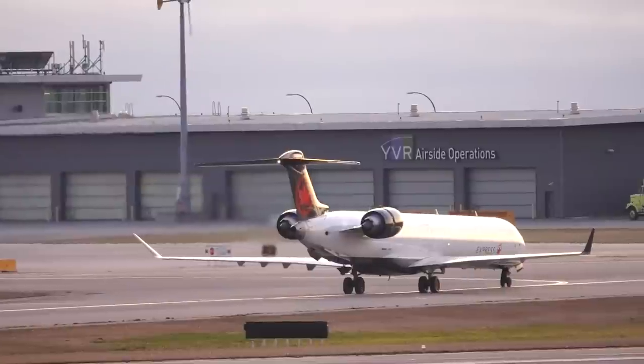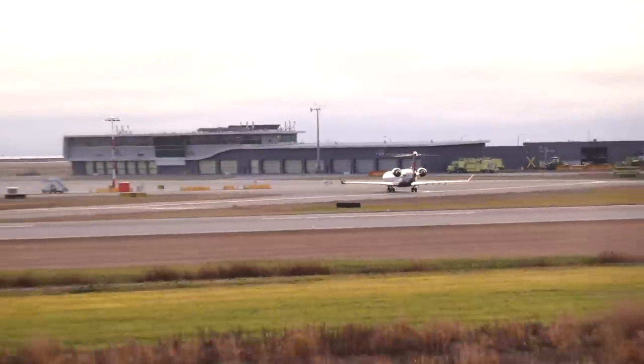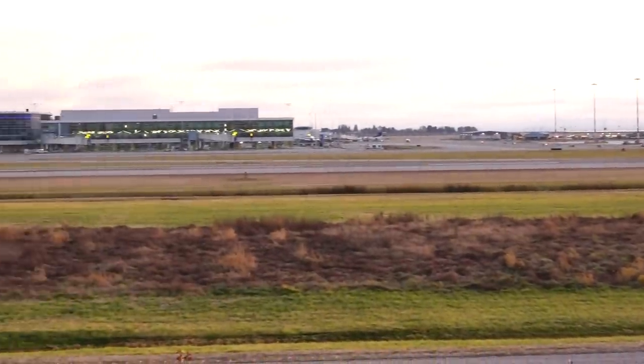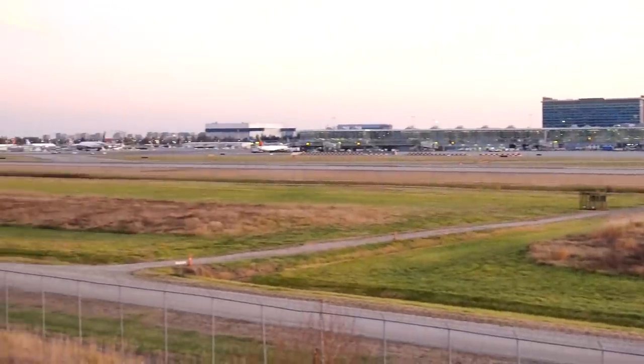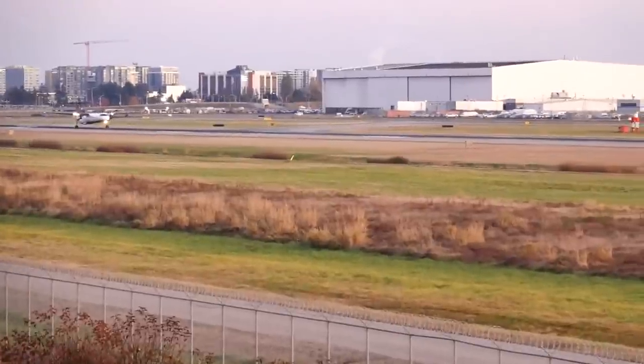So we're actually golden there. And we've got another lander, guys. It's a Q400. So quickly, I'll bring the camera around. He's actually down just because I couldn't bring it around quick enough. You'll catch the rollout here.